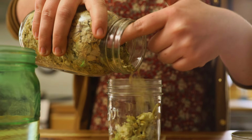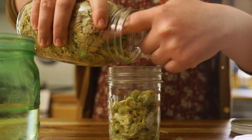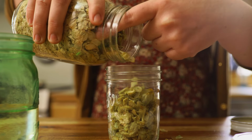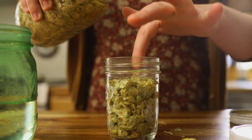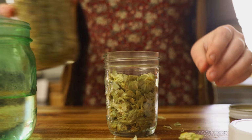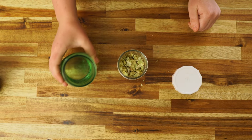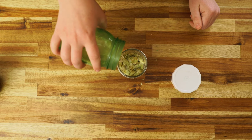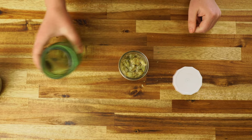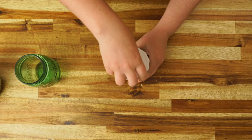Just fill your jar up at least 3/4. You want a little bit of headroom, but not much. About that'll do. Pour over your alcohol so that the herb is completely covered, and put on your lid.